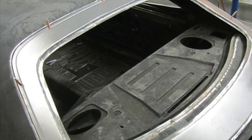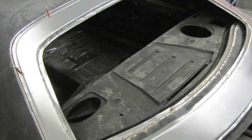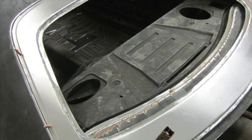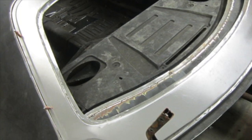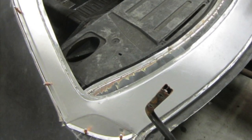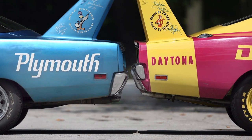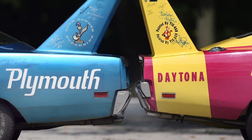Plymouth had to put a special cap section in the rear roofline area, which connected the rear roof to the C-pillars and trunk area. In other words, it was major surgery that was performed at the factory. This is why all Superbirds came from the factory with a mandatory vinyl top to cover up the marks left by the procedure.